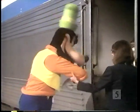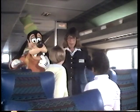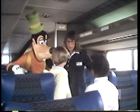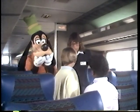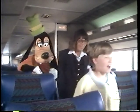Allow me. Now, this is a coach car. And this is where the passengers ride most of the time. You mean they ride other places too? They sure can. A train's like a hotel on wheels. There's a restaurant, and there's a sleeping car. Would you like to see? Yeah!